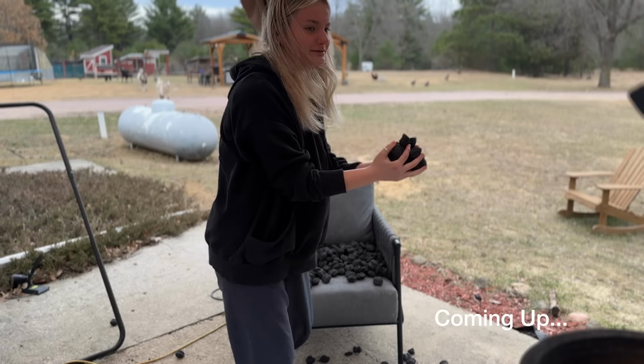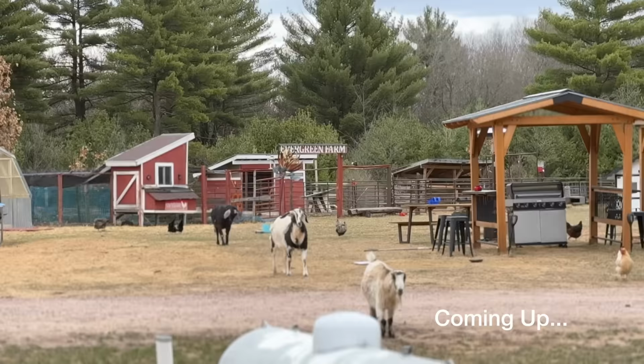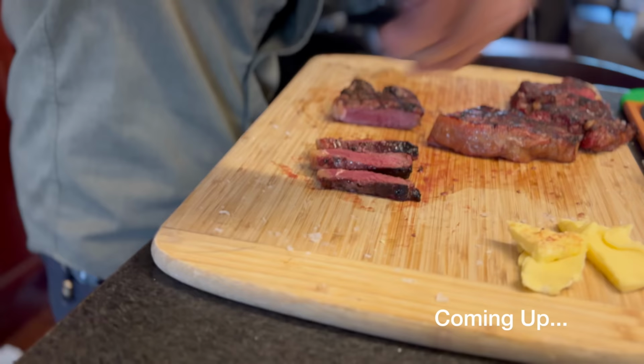Oh gosh, the goats are coming, the goats are coming. We're in trouble, we're in trouble. Like this, and then you go like this. Bam!